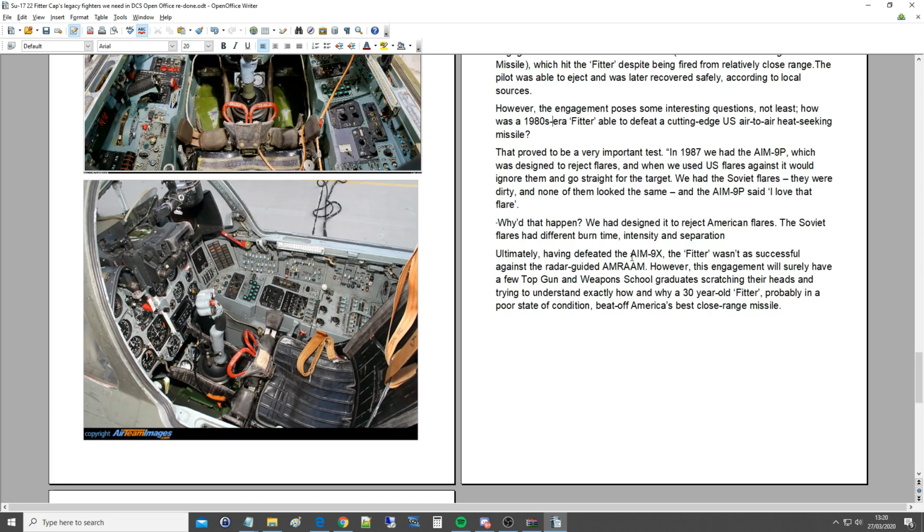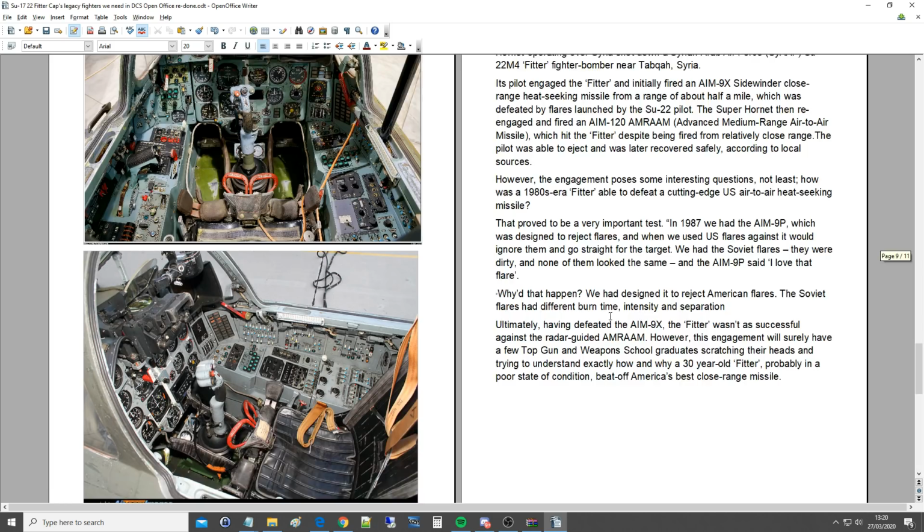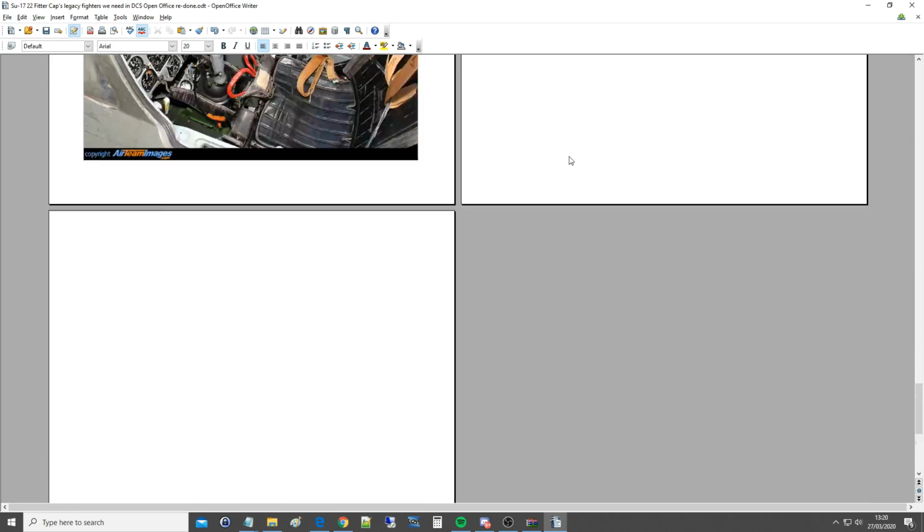Ultimately, having defeated the 9X, the Fitter wasn't as successful against the radar-guided AMRAAM. However, this engagement will surely have a few Top Gun and weapons school graduates scratching their heads and trying to understand exactly how a 30-year-old Fitter, probably in poor state of condition, beat off America's best close-range missile. And that missile probably cost more than this plane. That missile was $500,000. That's the end of that.